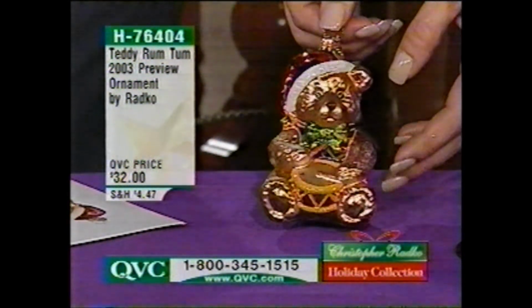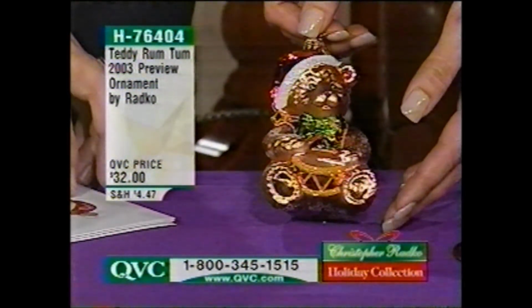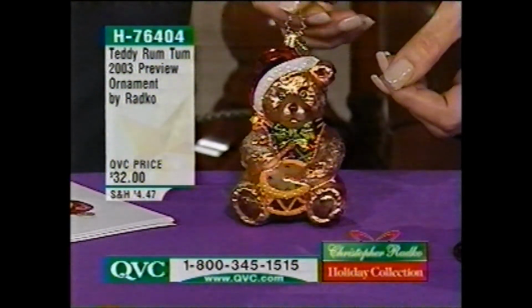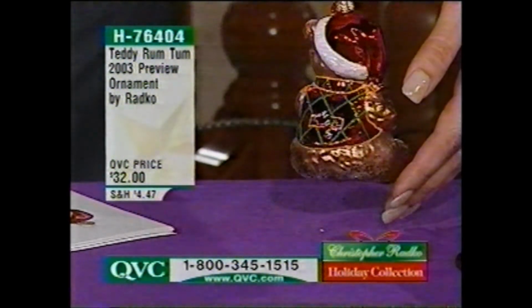Or some adorable teddy bear. Oh, I used to have some friends who decorated their whole house in teddy bears. Yes, all the Christmas bear collectors. My next door neighbor is going crazy if she's seeing this right now, because I know she collects teddy bears.